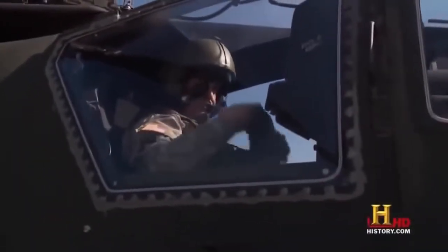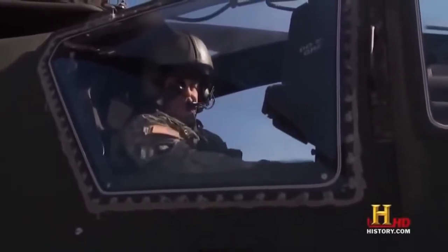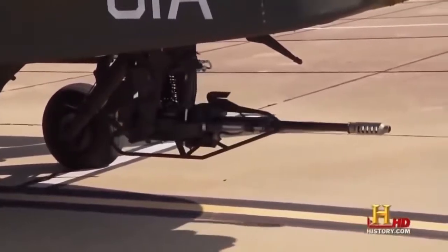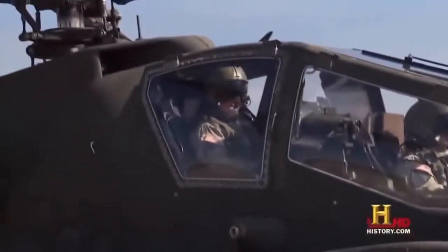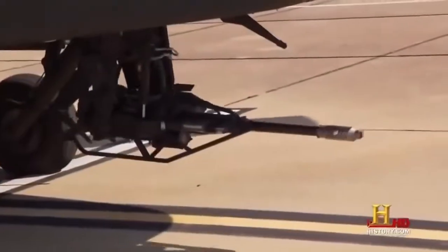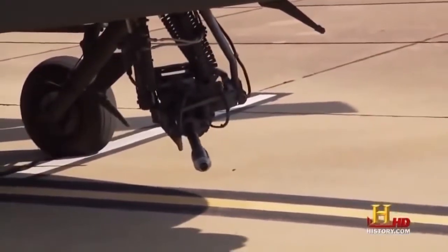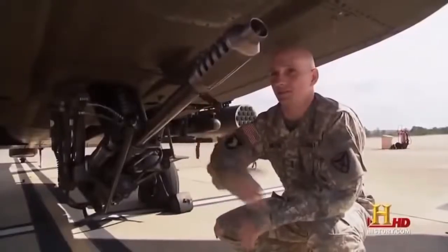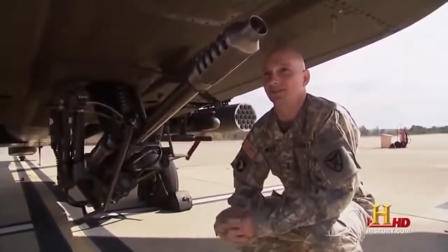To control the cannon, the pilot uses a monocular eyepiece attached to the helmet that displays targeting information. This connects to the chain cannon and automatically aims where the pilot is looking. Sensors track the movement and direction of the pilot's helmet and direct the cannon where to point. So if I happen to look at a target left, right, up, and down, this gun will move left and right, up and down, and follow it. All you got to do is pull the trigger.